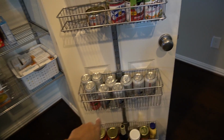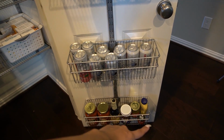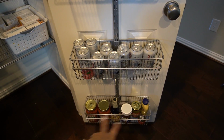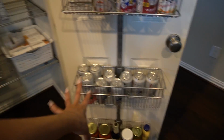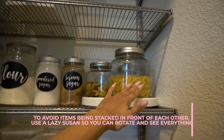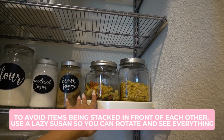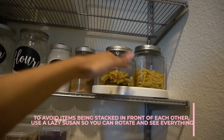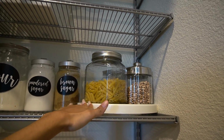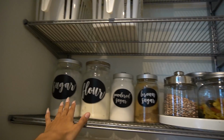I've made a few more suggestions. Cans can go right here. We moved the backups down to the bottom because they're backups, they can be at the very bottom. Canned drinks go right here. And then I added the Lazy Susan for these ones because they were kind of in front of each other, but now you can see all of them like that. So I feel like anything that's gonna be stacked up, you can put on a Lazy Susan, that way you can see everything. Like that, and then like that.